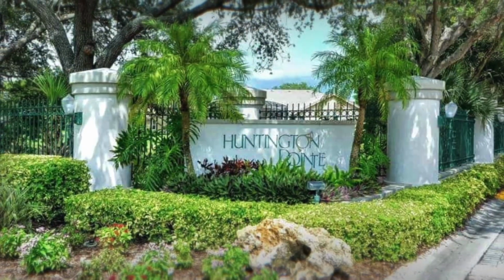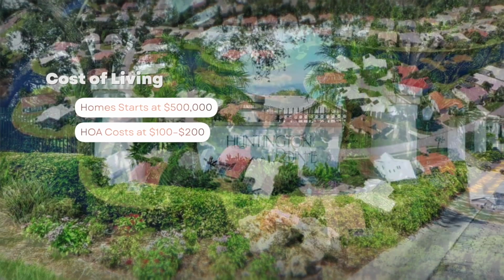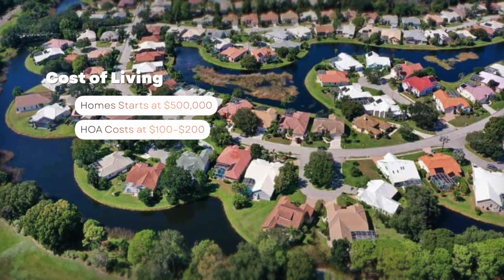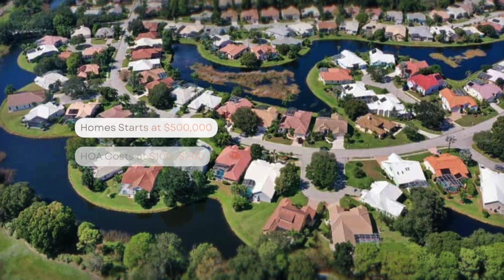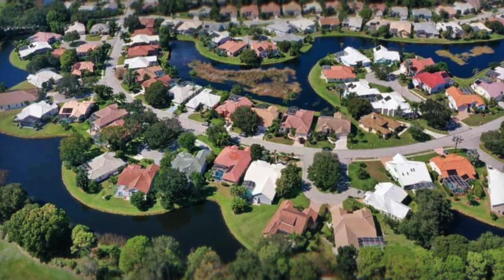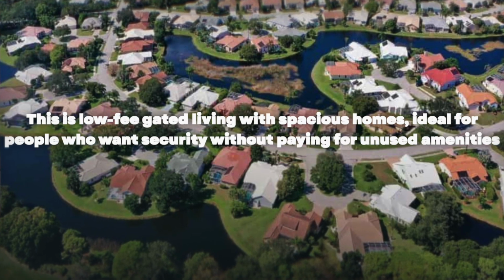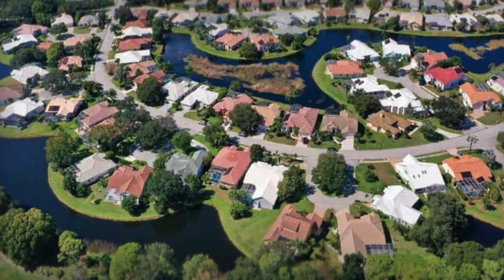Moving on, next up is Huntington Point. Just about 200 gated homes, $500,000 to $800,000, with cul-de-sacs where kids can ride bikes and get outside all day long. What's great is the low $100 to $200 HOA, and you're near the YMCA and Potter Park. They do block parties and holiday light contests. There's just an old school community feel to it. This is low fee gated living with spacious homes, ideal for people who want security without paying for unused amenities.